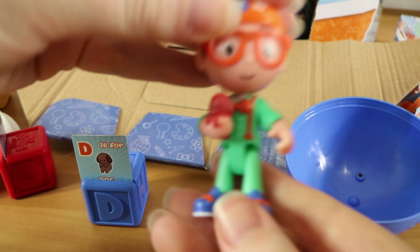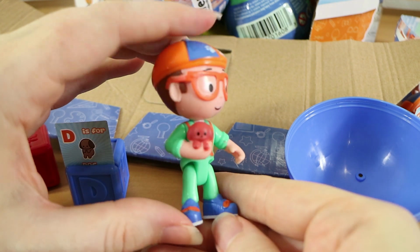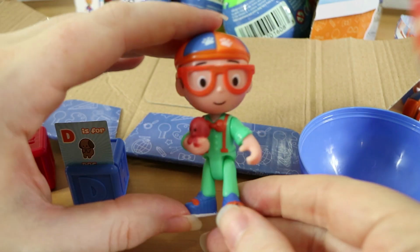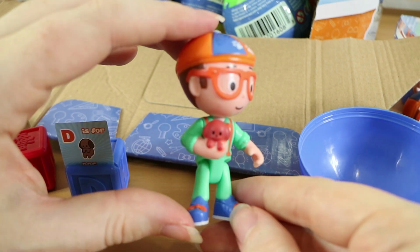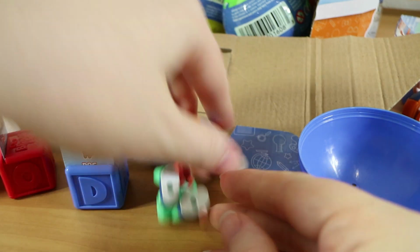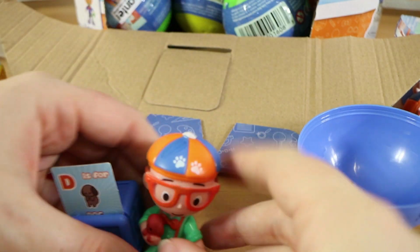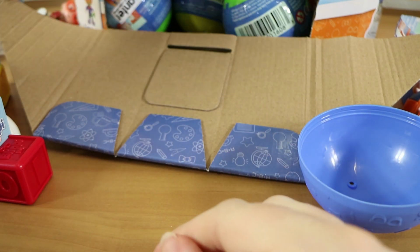D is for dog, and there is Blippi with a little dog. Is he in maybe a vet sort of outfit? Yeah, looks like it, doesn't he? I don't remember a vet episode. He went to an animal protection society, like an adoption centre. That's true. Maybe that's based on that one. So you can tell we've watched a lot of Blippi episodes.